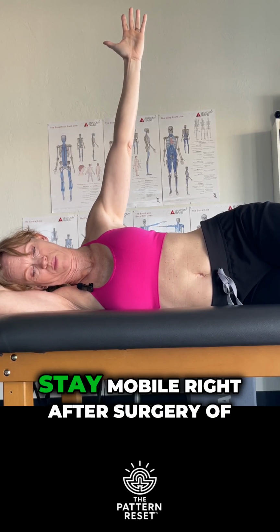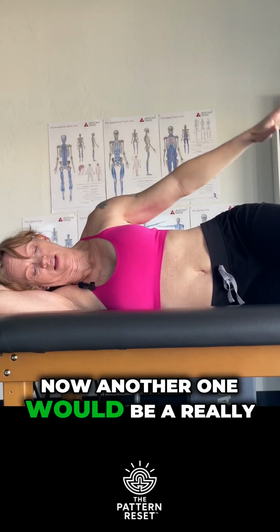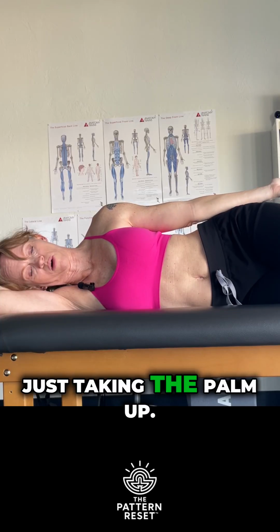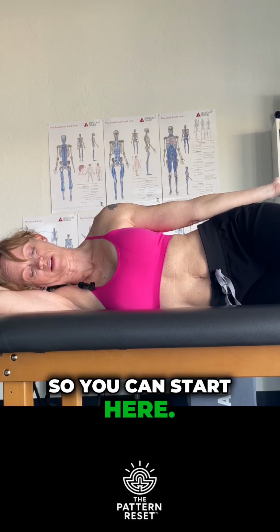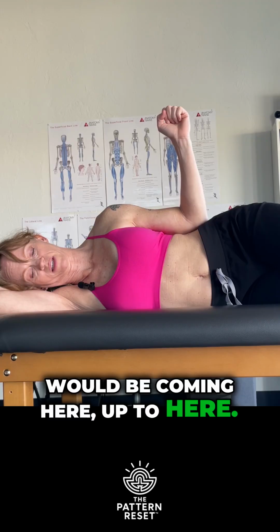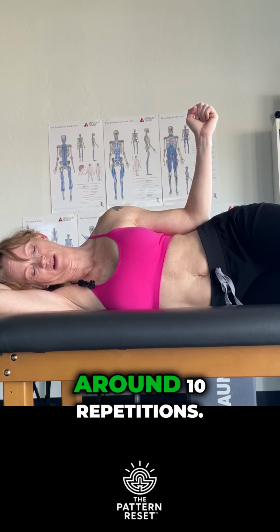Real important for the scapula to stay mobile right after surgery of any sort in regards to the shoulder or surrounding areas. Now, another one would be a really simple twist here. Just taking the palm up. So this is going into external rotation. We talked about it last time on your back as far as coming this way. So you can start here. You can take it to the next level, which would be coming here up to here. You can put a pillow underneath if you need to give you some support here. Again, keeping it somewhere around 10 repetitions.